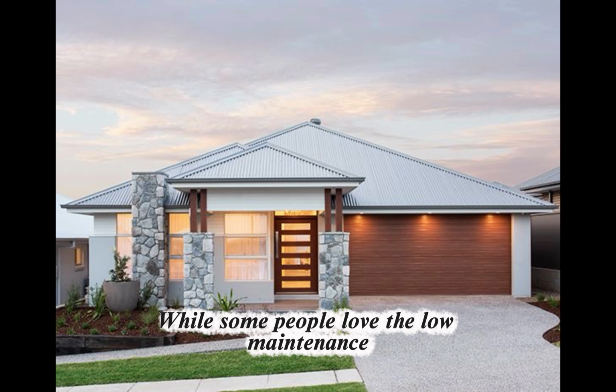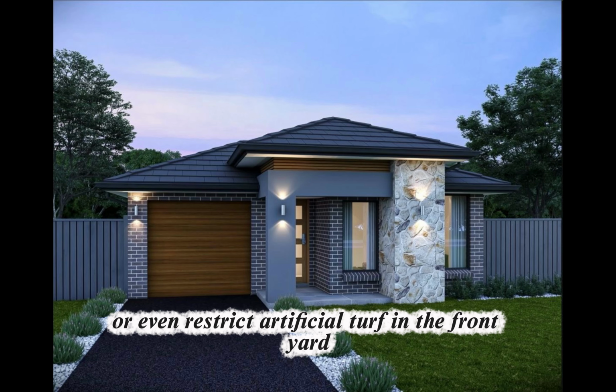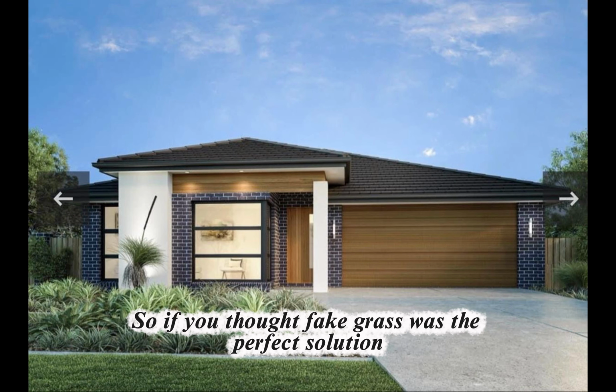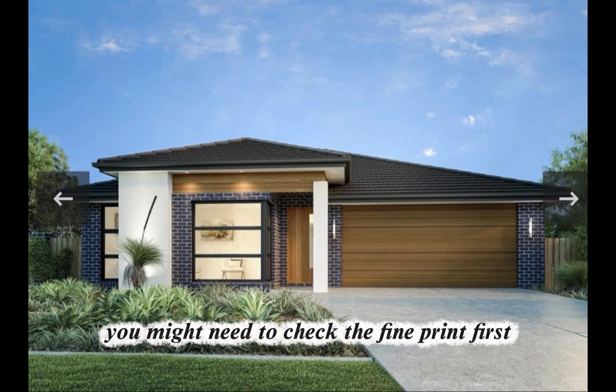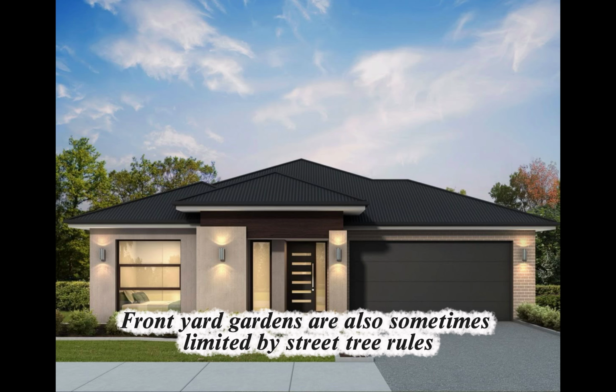And then there's the debate about artificial turf. While some people love the low-maintenance, always green look of fake grass, not every council agrees. In fact, some neighborhoods discourage or even restrict artificial turf in the front yard because it can cause heat buildup and harm soil ecosystems. So if you thought fake grass was the perfect solution, you might need to check the fine print first.